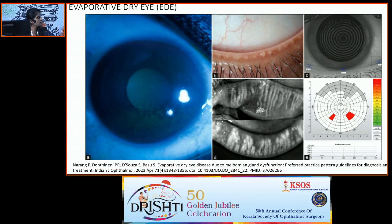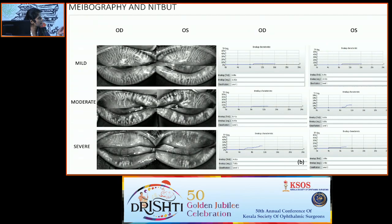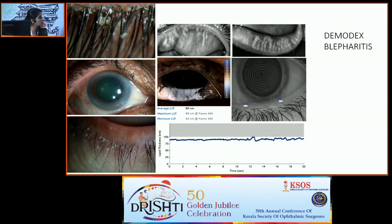But these patients generally have good tear volume but have a faster breakup time. And also, as we can see, with increase in severity of the disease, generally if the scans are captured well, you'll see that there's reduced lipid layer thickness and there is faster tear film breakup time. So these are the things that suggest there's evaporative dry eye.